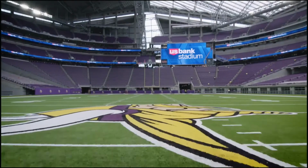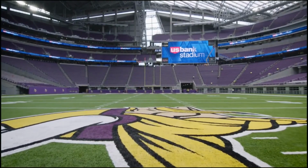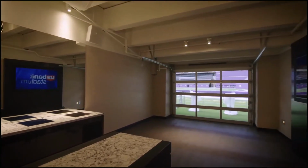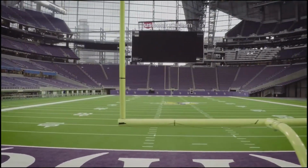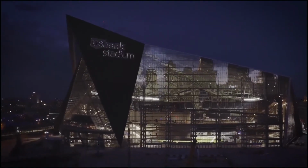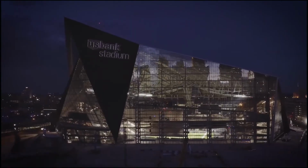These tools, in conjunction with a comprehensive plan, are the reasons we were able to build the US Bank Stadium in a way that delivered the best value for taxpayers and the Vikings, while creating an iconic building resulting in early and under budget completion.